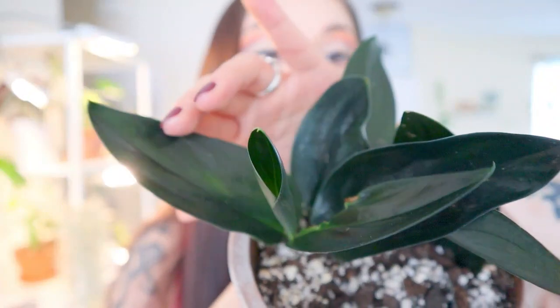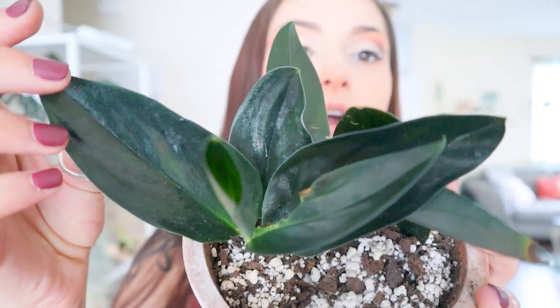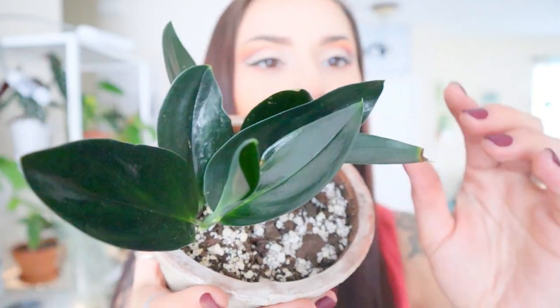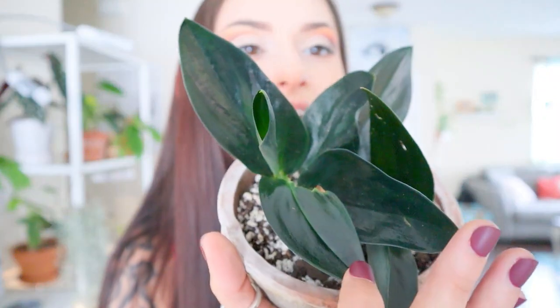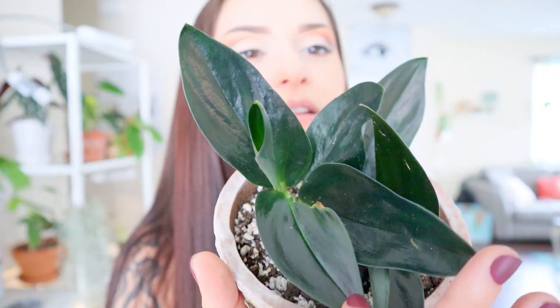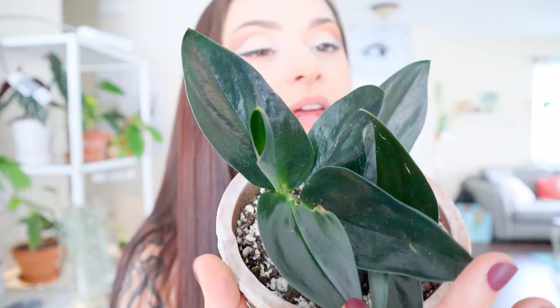Look at those leaves. Look how beautiful they are. These leaves are amazingly dark. What I will say is that in pictures with filters, this plant does tend to look a lot darker than it is in real life. Ooh, that's a good angle. Okay, as you can see, yes, the plant is really dark, but in person, it looks more of a very, very dark green rather than a black.